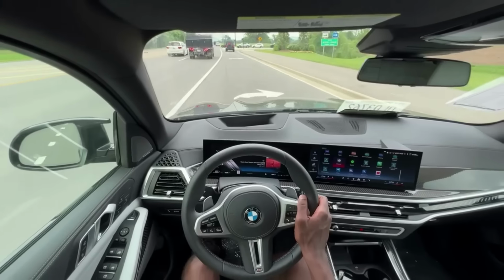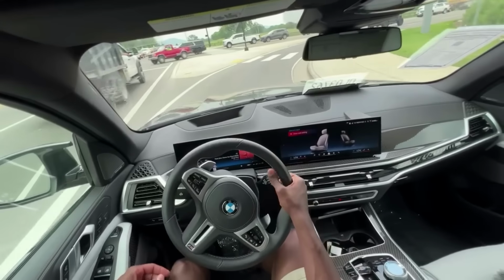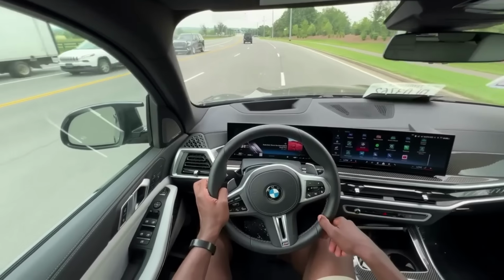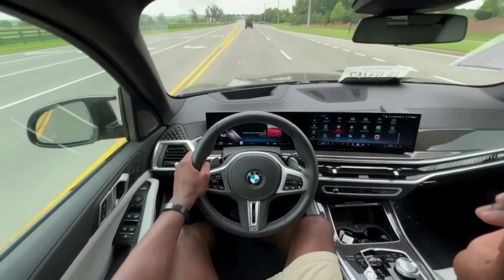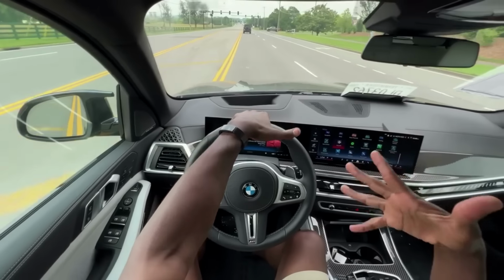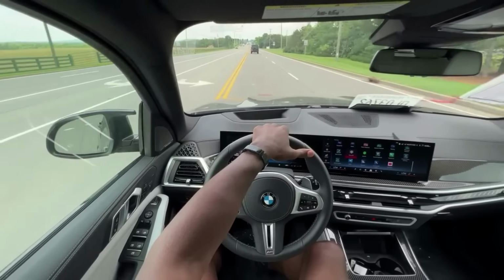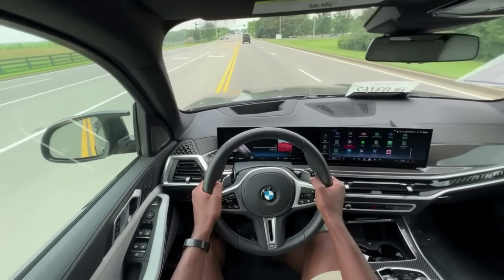But the ride, even though it's an M60i, it's more sport oriented, it's still pretty comfortable. A lot of that has to do with the seats and just riding on this platform. The X5s have always driven smoothly, but almost Jeep-like, if that makes sense. Just in how they turn, how they handle. Not in a bad way, but like in a sporty way. And that may or may not make sense, but that's just how I feel.